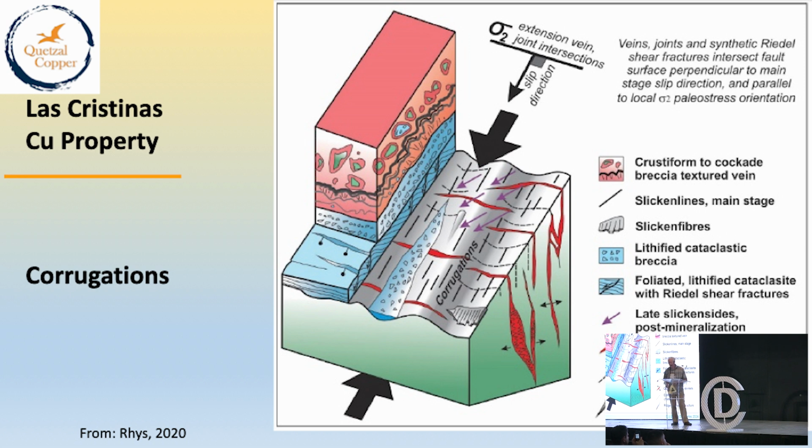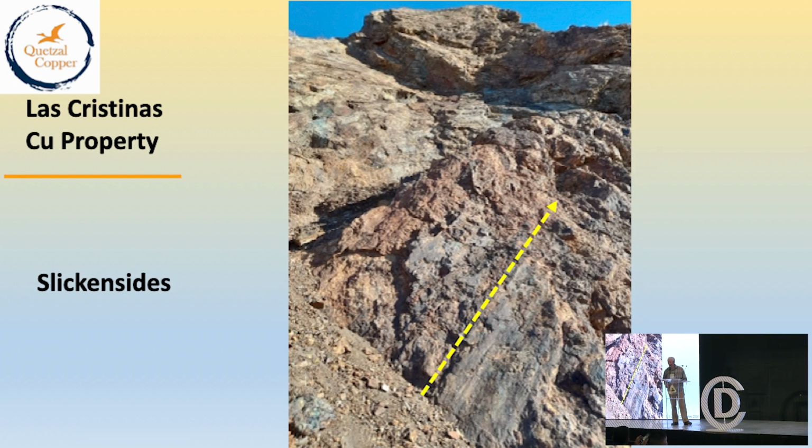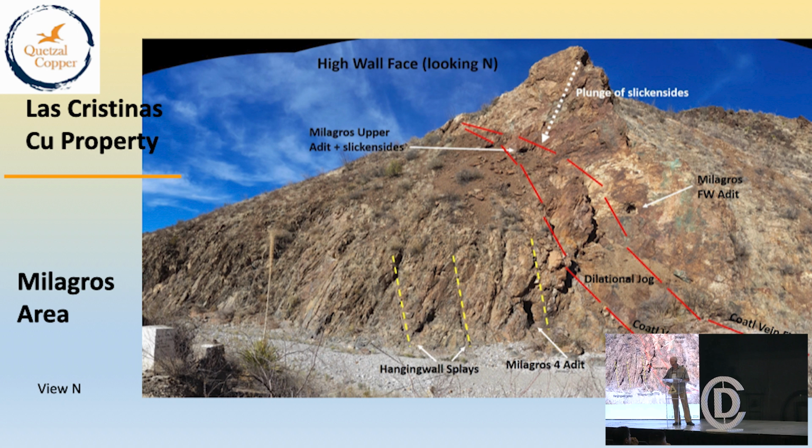And of course, if you've got large-scale slickensides, you've probably got some small ones like this. So these are more your standard ones, and the same plunge shows up in those kink folds. And you might barely make out the copper oxides right there on that fault plane. So that corrugation is up on the top of that hill, the white arrow pointing down there. The slickensides were taken at the base.